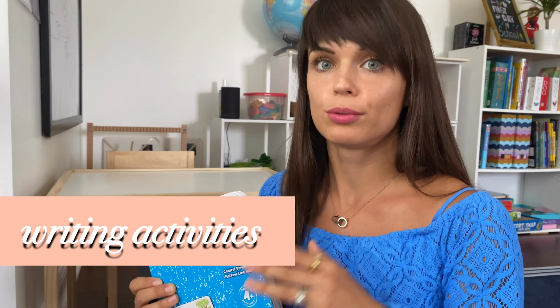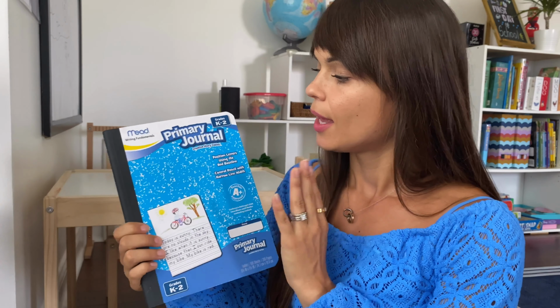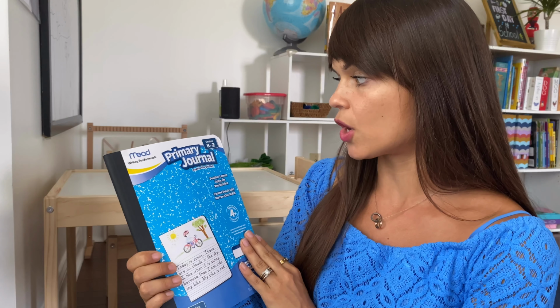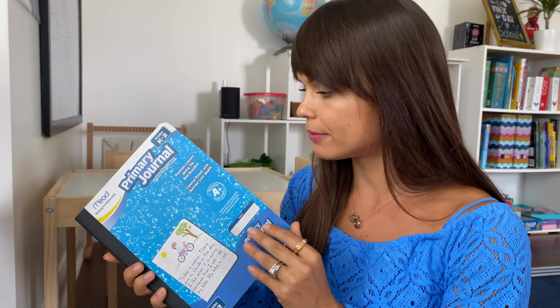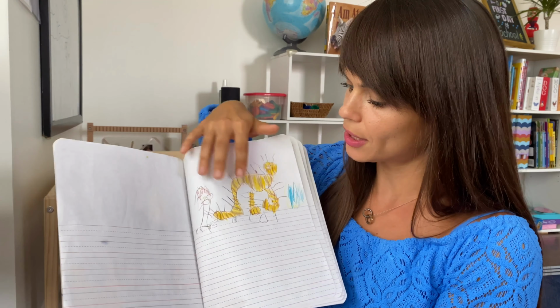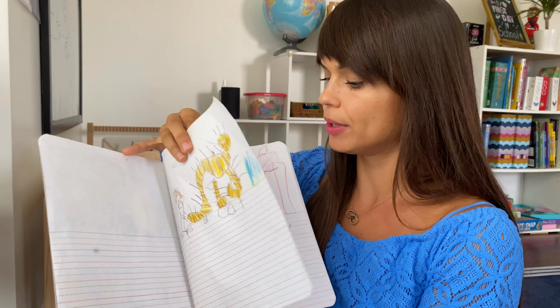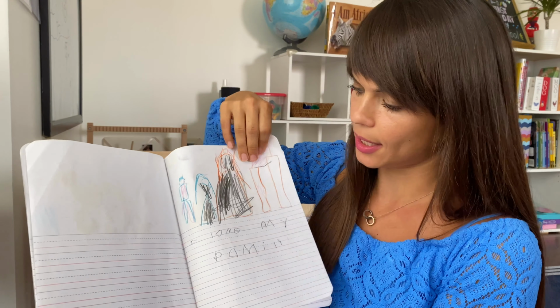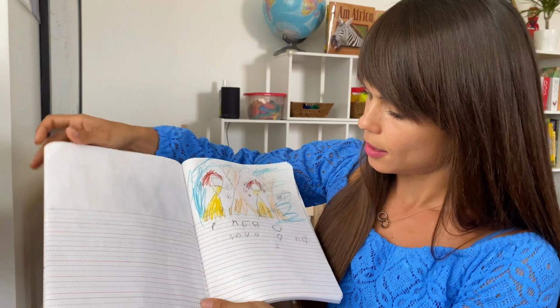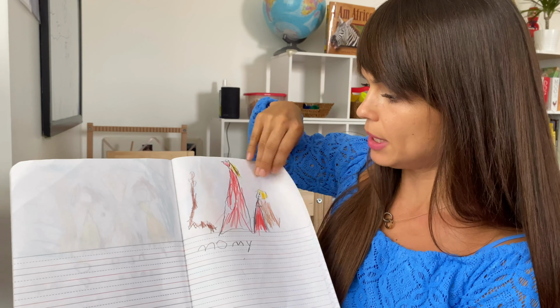Now, I am going to move on to our writing activities because they are closely connected to the reading activities. And I have this primary journal that Scarlett loves. That's her favorite thing. Basically, you can draw a picture and then you write about what you've drawn. So she has done, I love my family, I, Nova and I, that's her friend, mommy.